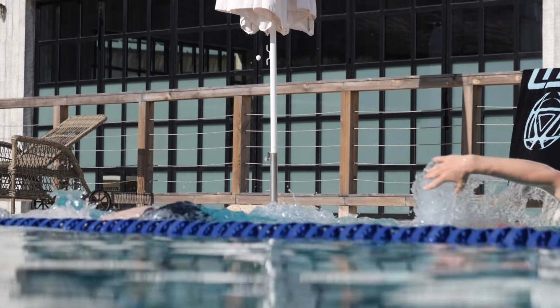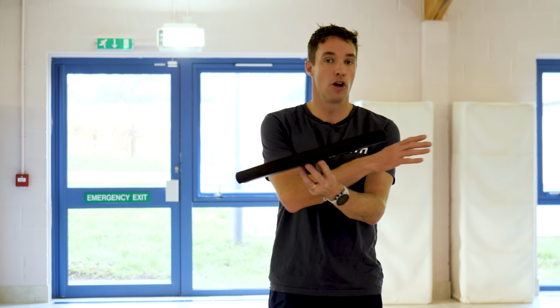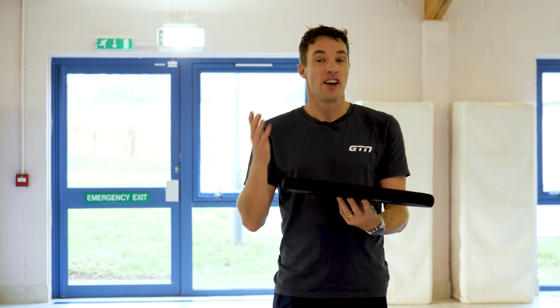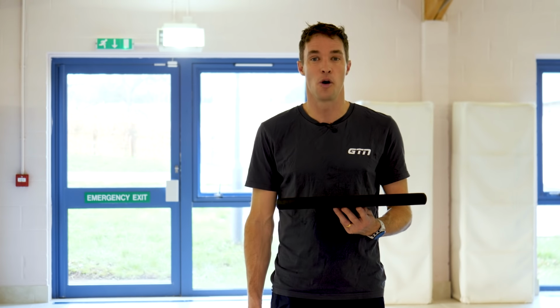Point number 2, they balance well. If you look at this kickboard balancing on my hand and imagine it moving through the water, if it tilts up, a lot more water hits it. If it tilts down, the same thing. And it's hard to picture an elite athlete balancing on the water that they're submerged in, but that is essentially exactly what they are doing.